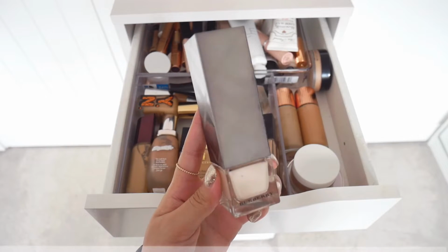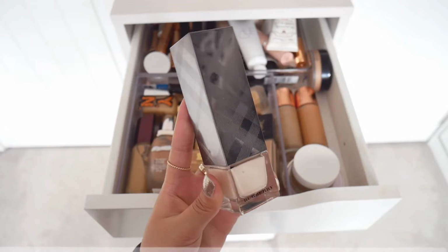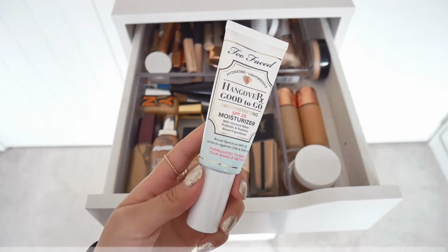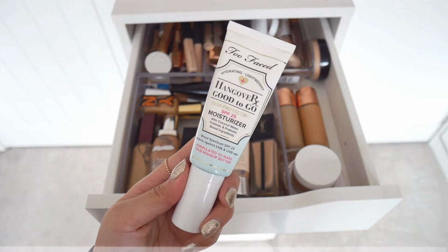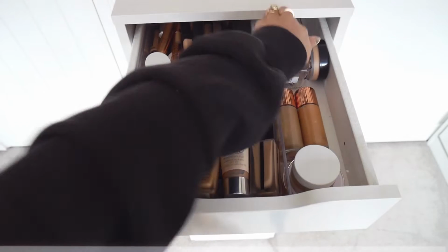One of my most used primers is the Burberry Fresh Glow. I really like my base to be really dewy and glowy, and this is perfect for it. Another primer that I really love using is the Too Faced Hangover Good to Go. It's a moisturiser, but it also has SPF 25.